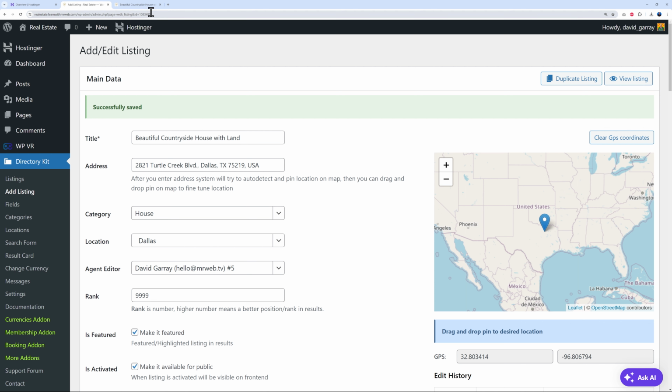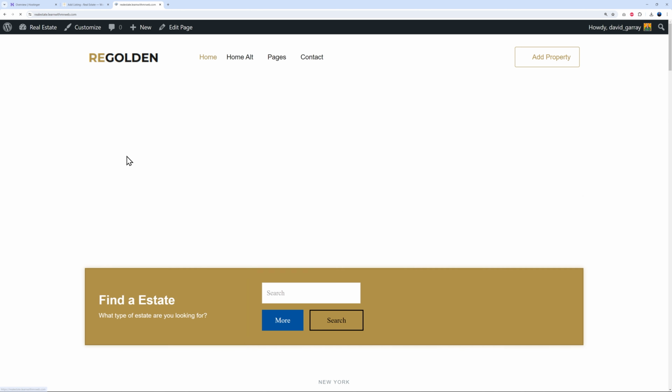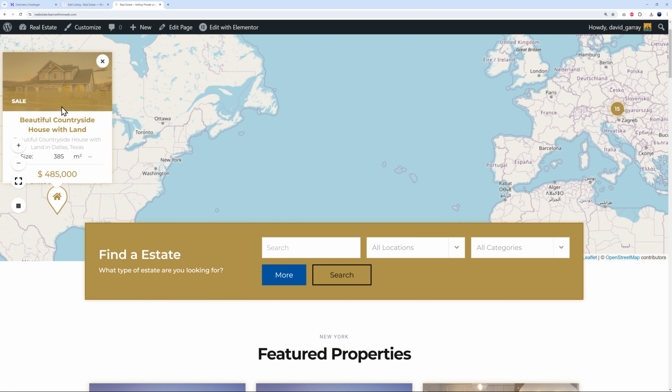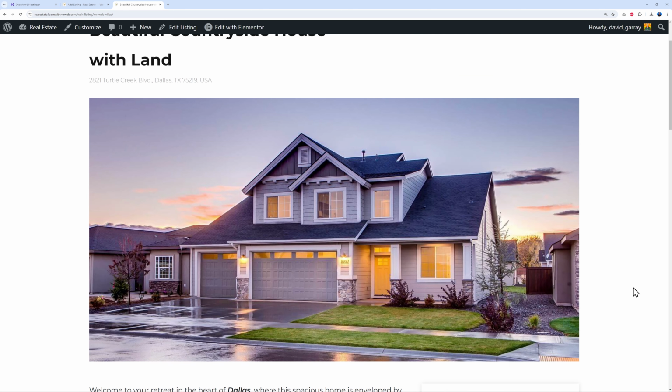So that's basically it. So now if you go to the front page and refresh, let's have a quick look. So normally, as you can see, it's showing up on our map now. So we have 15 here as a cluster in Europe and 1 in the United States. And if you click on it, as you can see, this is our image, beautiful countryside house with land. And if you click on it, there you go.